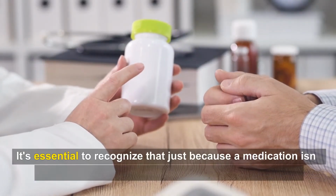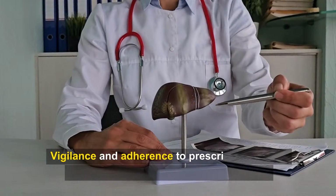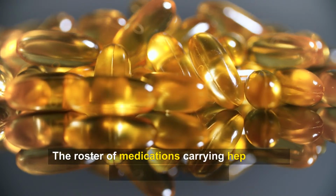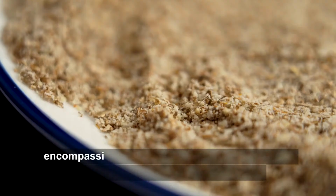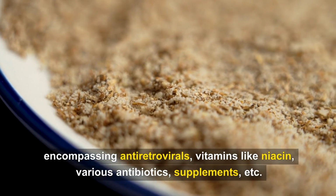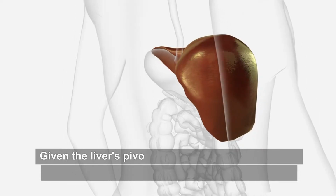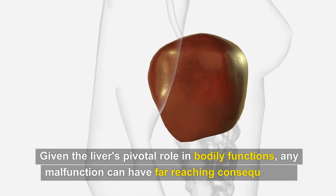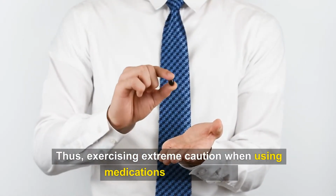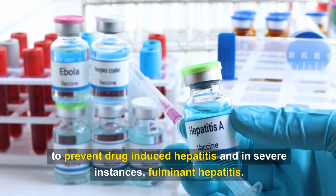It's essential to recognize that just because a medication isn't listed here doesn't mean it can't cause liver damage. Vigilance and adherence to prescribed dosages are paramount to protecting liver health. The roster of medications carrying hepatotoxic potential is expansive, encompassing antiretrovirals, vitamins like niacin, various antibiotics, supplements, etc. And even herbal teas, a topic explored in a separate video. Given the liver's pivotal role in bodily functions, any malfunction can have far-reaching consequences. Thus, exercising extreme caution when using medications is paramount to prevent drug-induced hepatitis and, in severe instances, fulminant hepatitis.